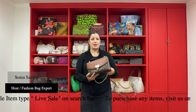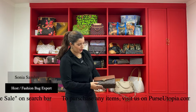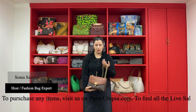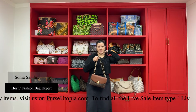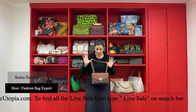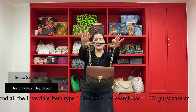So this is very nice. And again, if you want to check the pictures, just check the website at Purse Utopia and you'll see the amazing condition of this one. This is almost as new, so really nice. That's why the price is a bit higher sometimes. It really depends on that, and also on whether it is in high demand or pretty recent in the model. So yeah, this is again Saint Placide for this one.